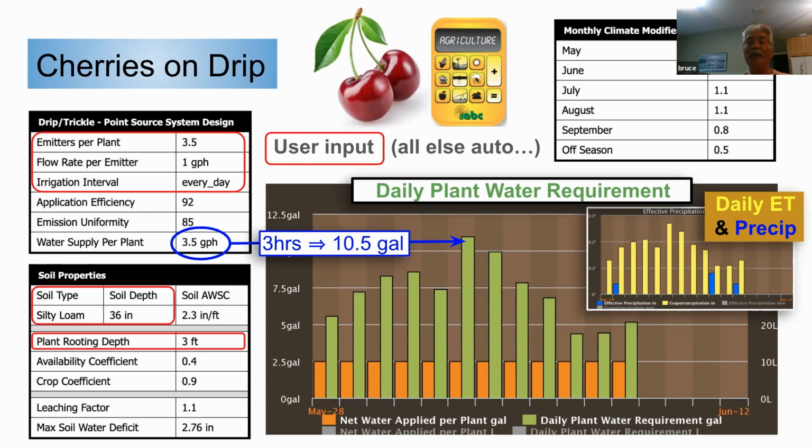So your monthly climate modifier, they're using this. And I want to just point this out because we're going to be getting back to this a little bit later. Here's some factors. If you look at June, it is at 1. July and August, we were actually at 1.1, so your modifier on your climate is 1.1, 10% over on those. We're using a factor of 0.8 in May, and don't worry about the off season because you should be irrigating in December. But in September, it's at a 0.8 factor.